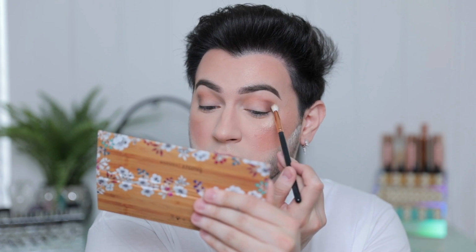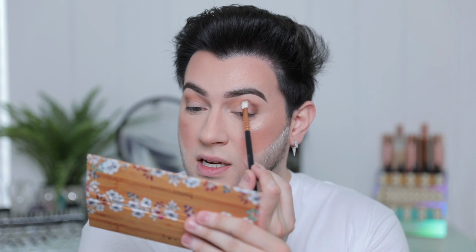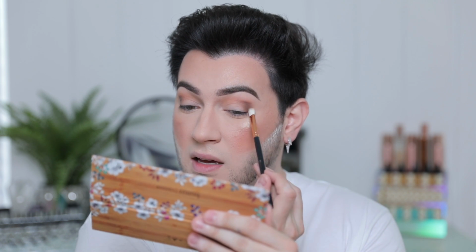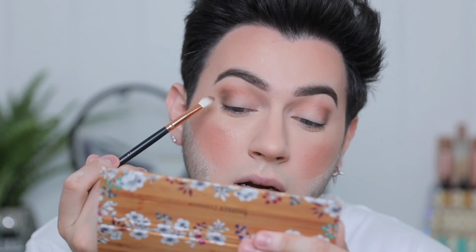This palette, you guys, obviously it has the neutrals in it, but it's more of a pop palette. Like, there's no transition shades in here. It's not the palette that you're gonna travel with to have everything you need in one. This is not that palette. This is more of a just toss it on for a date night if you want to be cute and festive kind of palette. You know what I'm saying?